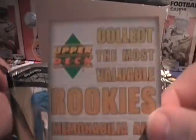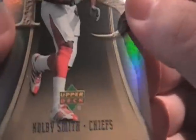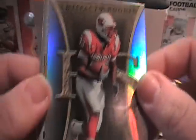Then here you go. Just read that. Teach a kid how to collect. That's the future of the hobby, people. Collecting. And you want the kids in your old age when you want to sell your PC. You want some nice eager kids who want to buy some of your cards, because they're going to be adults one day too. Wow. Colby Smith, it's a rookie.